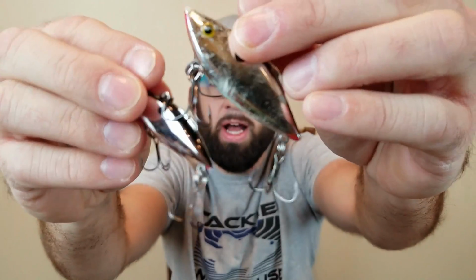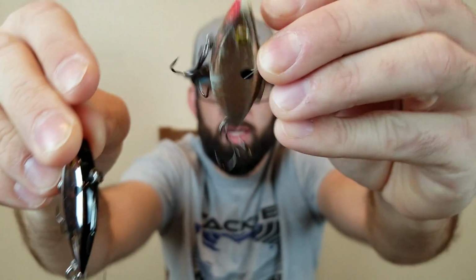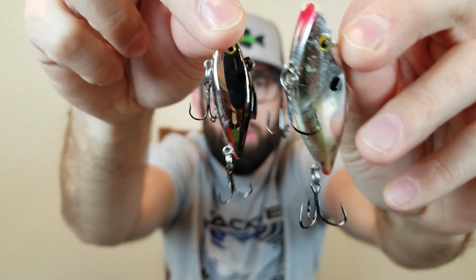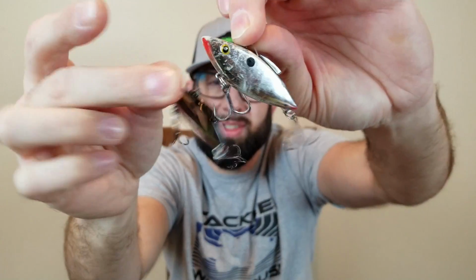When it's a little sunnier out, these chrome colors work great. It gives off a lot of flash, gives them something to target in on. This is a Bill Lewis rattle trap, or you could go with a little tiny version. That was killer this year for crappie, so that chrome color in the sun does great.